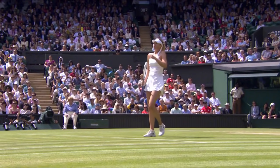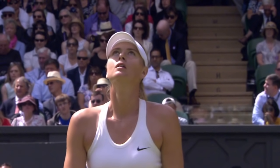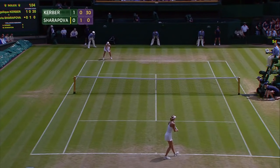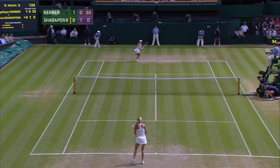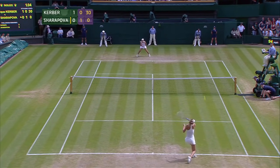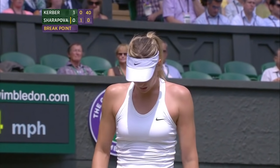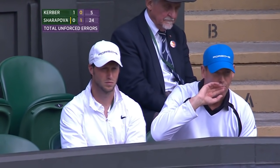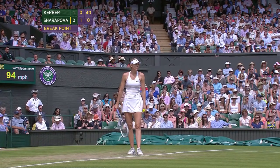Sighs of exasperation here from Maria Sharapova as another one fails to find the target. Well, maybe the lead won't allow her to play better early in the set. Love 40. It's just so far a shocking game from Sharapova. And look at that, almost 5 times the amount of unforced errors. And Sharapova has got to clean that up.